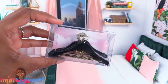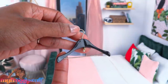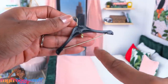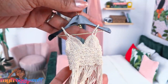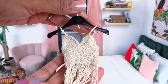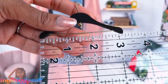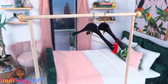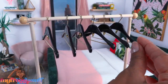For $20, I bought a set of 10 hangers. They are black and gold and can swing around on the hook. There's a bar going across the bottom so we can hang pants. They are pretty wide, so I have no problem hanging outfits with like spaghetti straps, like this top from Fancy Doll Design. The hangers measure a little over 3 inches wide. All 10 look pretty consistent, so we will be able to make a nice, neat little closet.